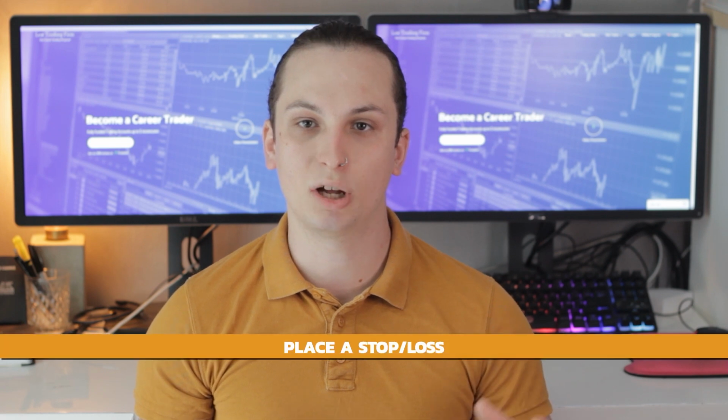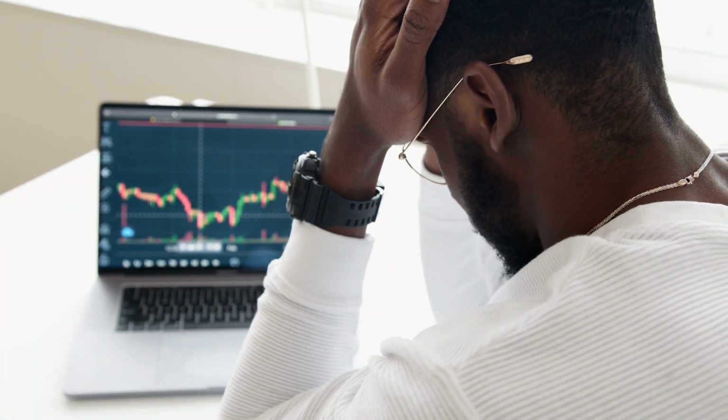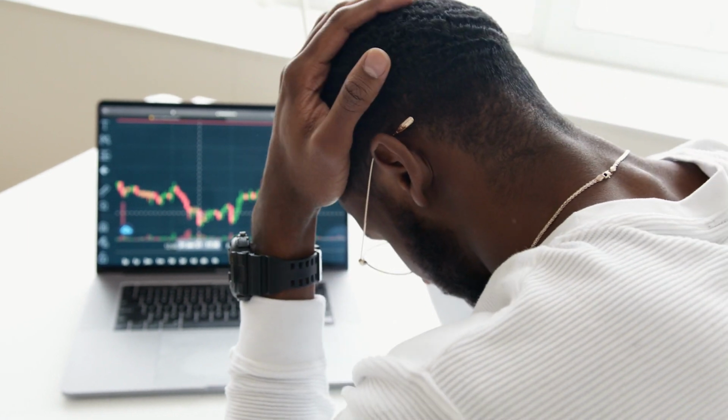In addition to limiting your position size, one way to avoid losses is to place a stop loss order on every single trade. Now, with Lux Trading, that is mandatory for all of our trades, as the stop loss will be executed once you hit the level where you want to limit and cut your losses, and those can prevent you from huge mistakes or sudden swings in price.